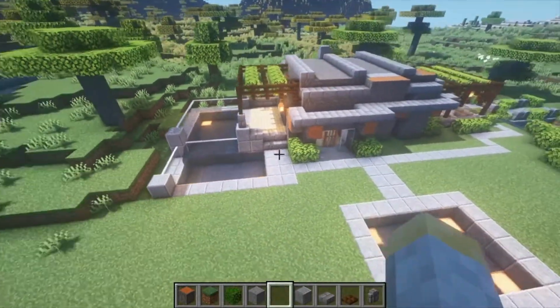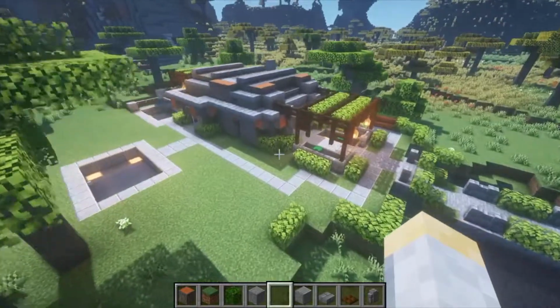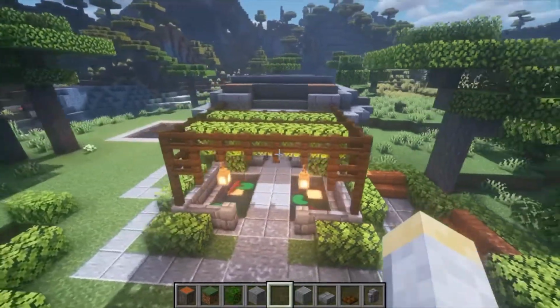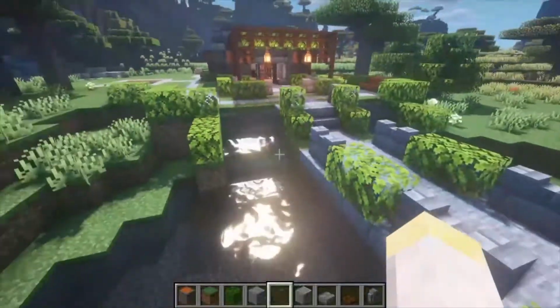This is the modern house. So this is my modern house. Added some trees around, and I actually like the way it turned out. I really like what I did with the bunk bed and stuff. I really like that I can just easily tuck things away. So this is my modern house. Ooh, I hit the thing.